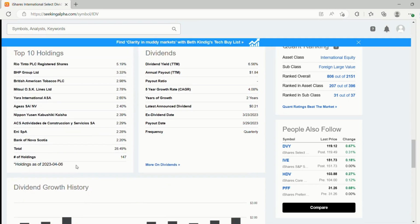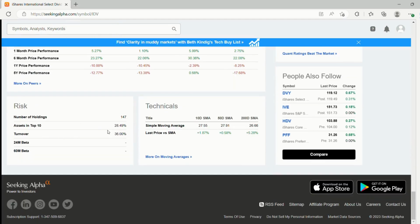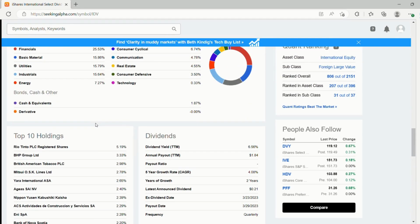So total number of holdings in IDV is 147. The top 10 holdings break out to 28.5%. So it is a fairly concentrated ETF, only 147 holdings. Top 10, again, 28.5% of the total ETF.